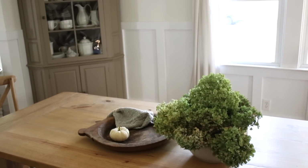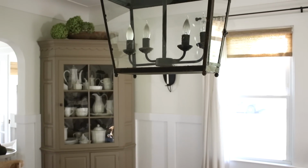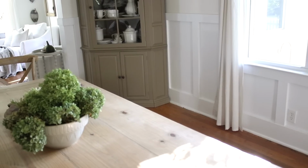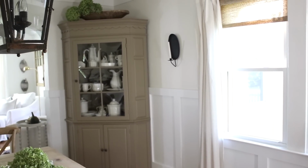This corner here with my painted corner cupboard, also a Facebook Marketplace score, by the way. I have a whole blog post on that with paint colors and everything. I just did the same thing. I put some dried hydrangeas up at the top in a dough bowl, and I think it's just a beautiful pop of green and just the right fall touch there.